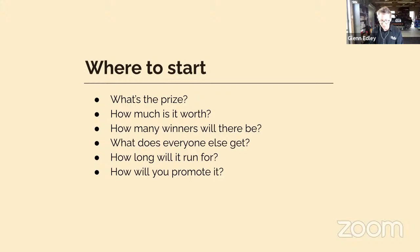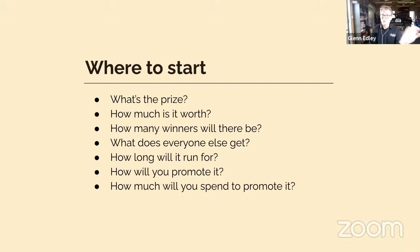And then you've got to start thinking about, how are you going to promote it? And how much will you spend to promote it? Because the entire budget consists of what the prize costs you, how long you're going to run it for, and how much you're going to spend to promote it. So it's not just looking at the prize and going, oh, I'm giving away $1,000 worth of prize. It's like, well, I'm going to spend $1,000 to promote that as well. So look at all of your costs together.